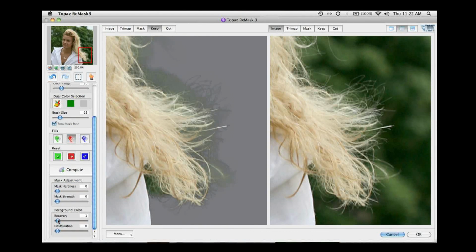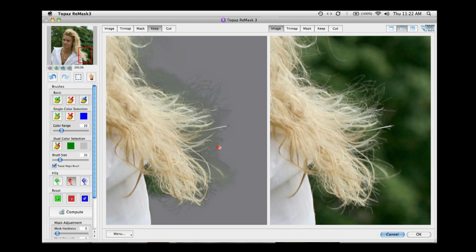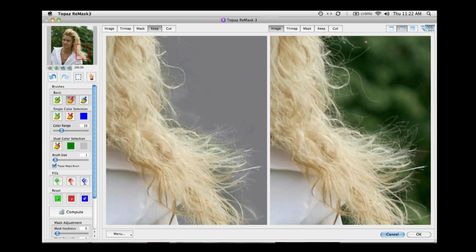And I'm just going to crank it up. Let's crank it up here all the way. And at this point, it's just a matter of clicking on whatever you see is contaminated. Like over here, I see there's a little bit of green in there, so I just click on it. Immediately, it cleans it up. So all I want you to do right now, as you're doing your mask, is just go around the perimeter, clicking on the things where you see the problem, and just let Topaz take care of those details.